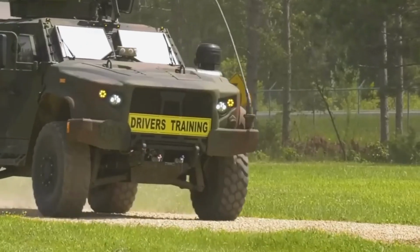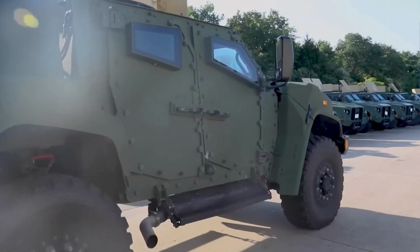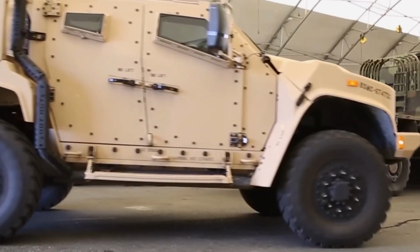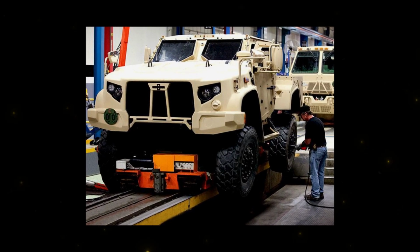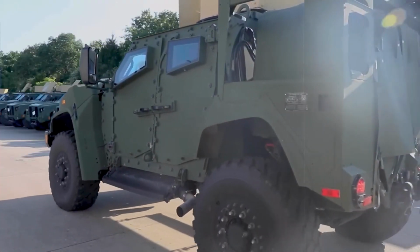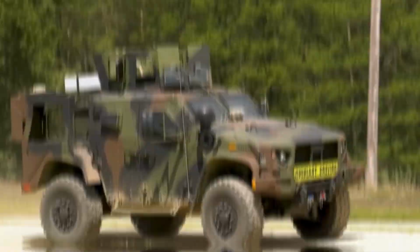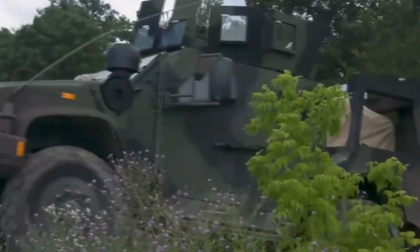In the ever-evolving landscape of military technology, Oshkosh Defense's Joint Light Tactical Vehicle, JLTV, has emerged as a formidable force, revolutionizing the capabilities of the U.S. Army and Marine Corps. With production exceeding 18,500 units, the JLTV is not merely a vehicle but a symbol of cutting-edge design, mobility, and protection. This video will delve into the intricacies of the JLTV, exploring its features, capabilities, and the role it plays in modern warfare.